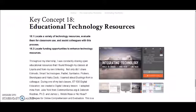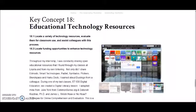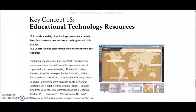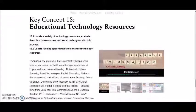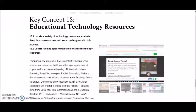During one of my last classes, ET 630 Digital Education, we created a digital literacy lesson. I adapted mine from commonsense.org. This is a lesson that I will be sharing with my colleagues at the school level, the new teachers at New Teacher Orientation, and at the board level. It can be altered to fit any subject area, and since the validity of the information is at the core of any research component across all curriculum, it is a lesson that should be taught over and over again throughout the student's educational journey.